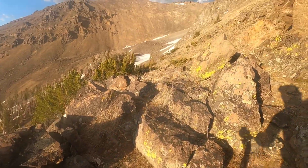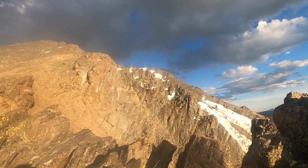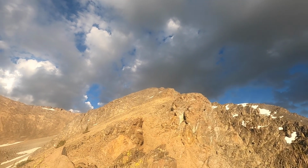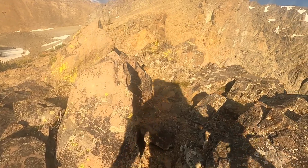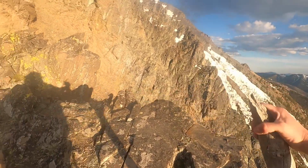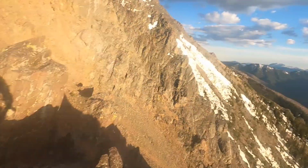Well, finally above the tree line, starting to open up. Pretty cool views. I believe that far peak in the back is the summit. Maybe not, maybe it's even farther, I don't know. Definitely going farther than we intended, but yeah, just gonna keep going.